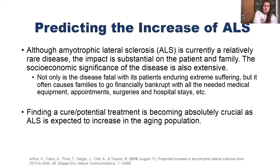So something really interesting to consider is ALS is predicted to really dramatically increase in the future. The population is expected to age significantly in the future. This disease is not just fatal to the patient, but it's really kind of fatal to the family because it causes a whole lot of financial stress. There's a whole lot of needed medical equipment. It often results in bankruptcy for the family. So it's a huge economical problem. So there's many reasons as to why research should focus on finding a cure for ALS right now.